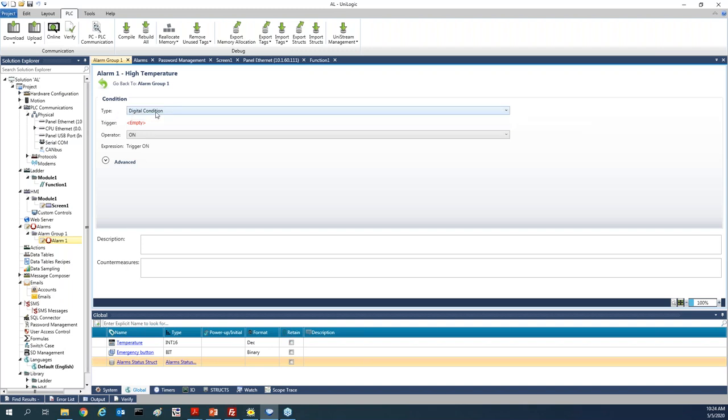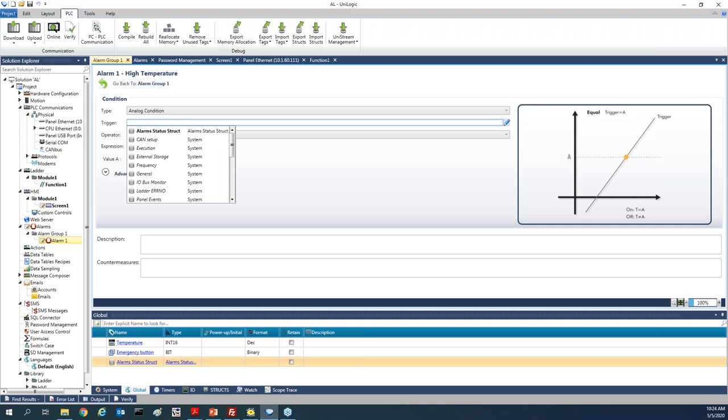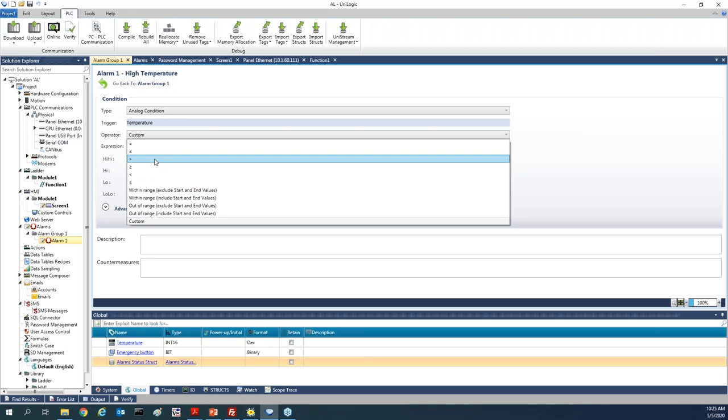So in our case, since it's a temperature, we will select analog condition. The trigger, of course, will be our temperature tag. Here we can select the operator. We have many kinds of operators, you see, like equal, greater than, less than, within range, out of range, and even a custom, which you can define four levels of alarm for one trigger. Okay, we will not use it right now. We'll just use the greater than.